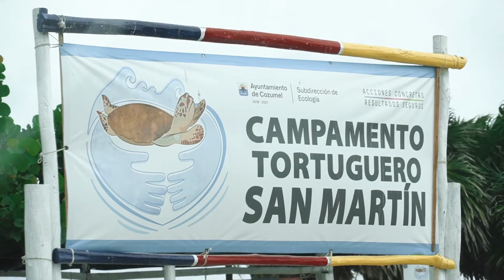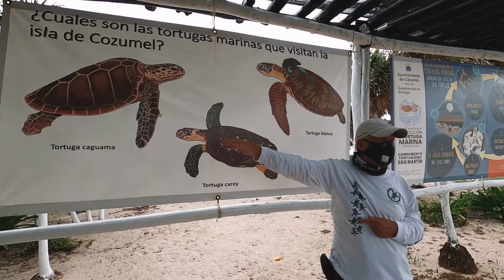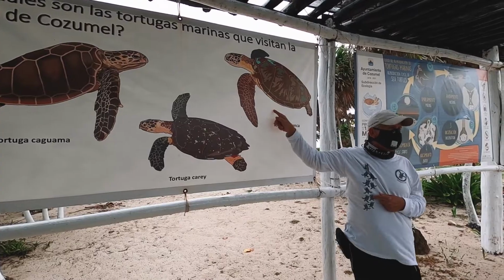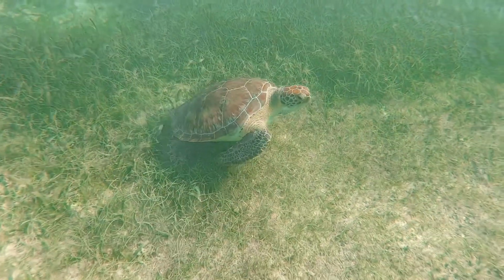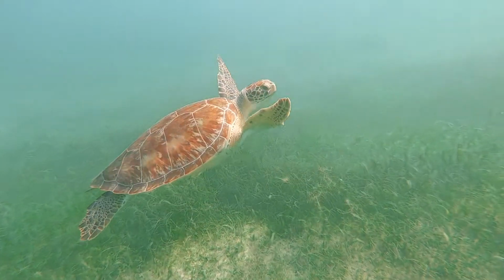The most common types of sea turtles found in the Yucatan Peninsula of Mexico are green, loggerheads, and hawksbill turtles. The nests that we're about to dig up are from the green sea turtles. Every year, female turtles return to the same beach that they were born on to lay upwards of 200 eggs over a meter deep in the sand.